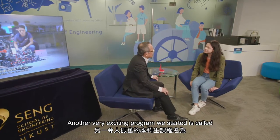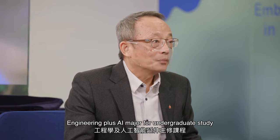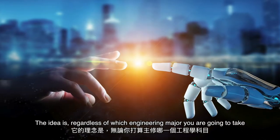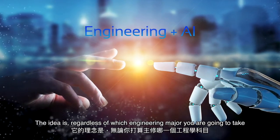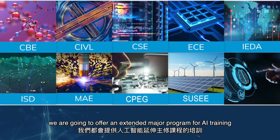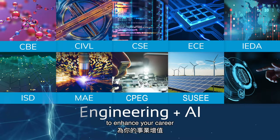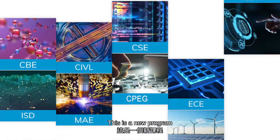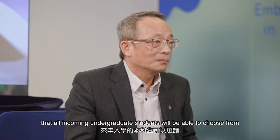Another very exciting program we started is called Engineering plus AI major for undergraduate study. The idea is, regardless of which engineering major you take, we're going to offer an expanded major program for AI training. There would be enormous opportunity in the future to enhance your career. So this is a new program that our incoming undergraduate students will be able to choose from.